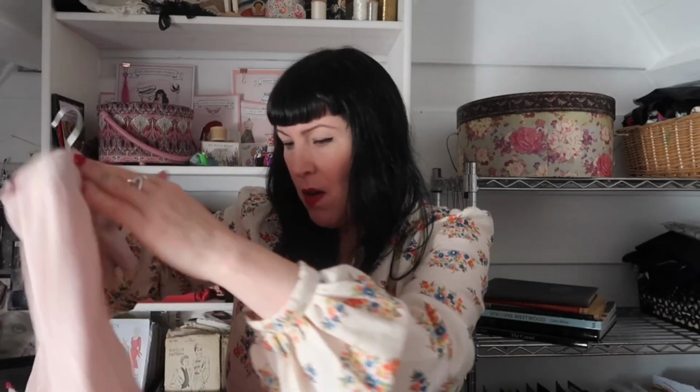Then I made this version out of a jacquard, a lovely pink jacquard, and I played around with the sleeves. The one reason that I haven't really worn this one as much is the sleeves here. They've got this sort of 30s point, and these rouleau fastenings are actually a bit tight. I've got really big elbows. I don't know why I've got big elbows. So the dress isn't that comfortable to wear.